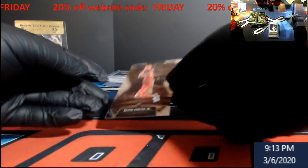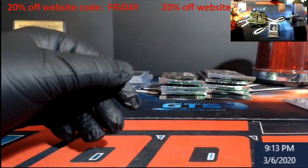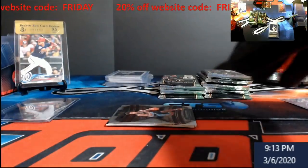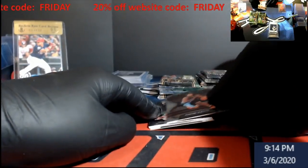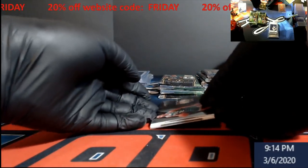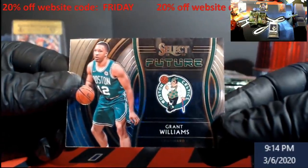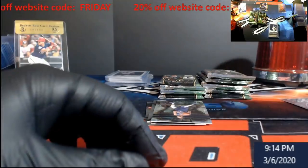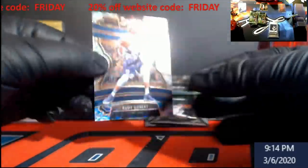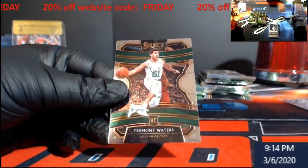Yeah, I think we got three boxes of Contenders Optic next week to open up. Kevin Porter, regular base. Starting off with Collin Sexton. I need to look to make sure I put these autos in last, like I did in the other ones. These auto. No, okay. Grant Williams, Future. Yeah, I just lost scope. Rudy Gobert. Buddy Hield. Tremont Waters, rookie.